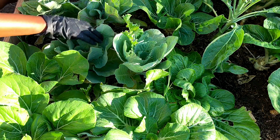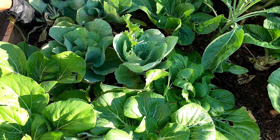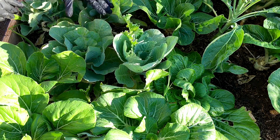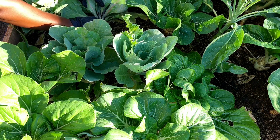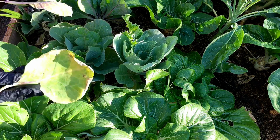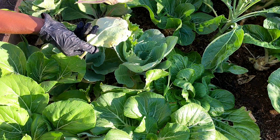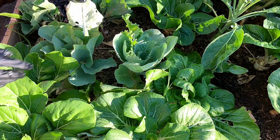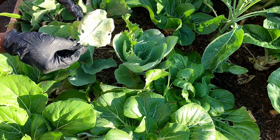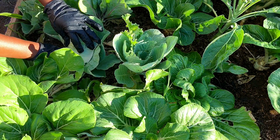Right now I have a lot of decaying leaves right here from the other day when I harvested the pak choy. I wanted to clean up this bed. So this is what I'm talking about. These will attract pests to your garden. Well, this one you can see for sure it has aphids on it. That is what happened.